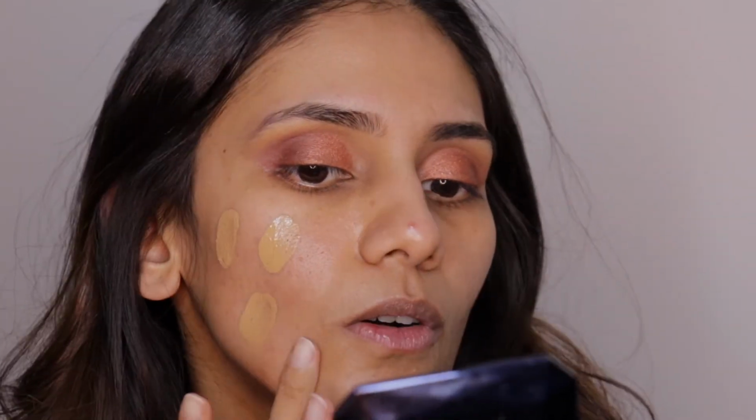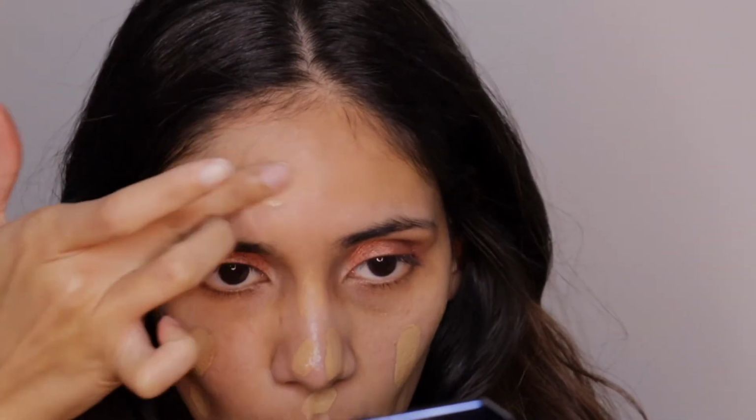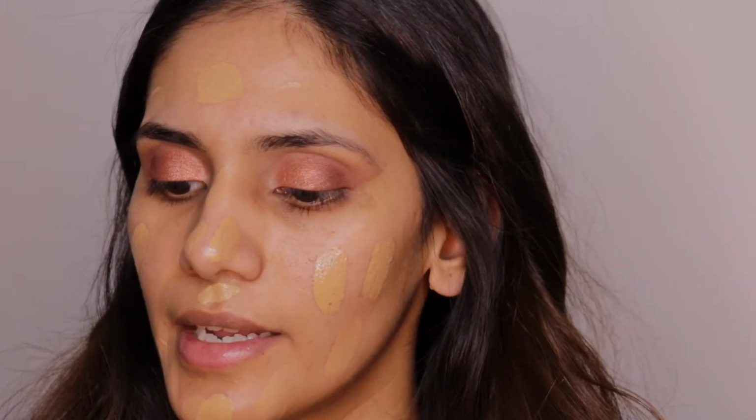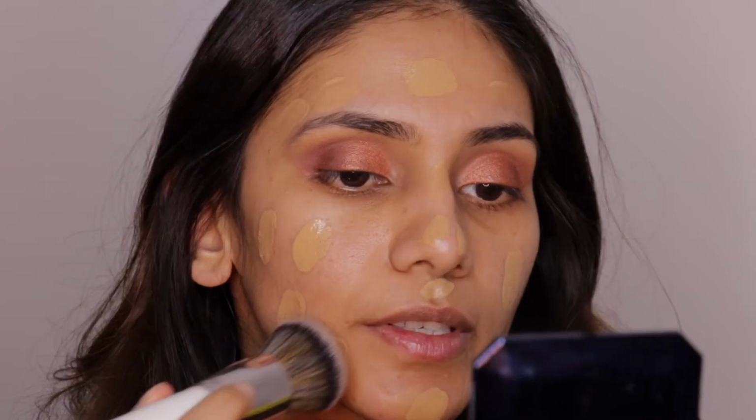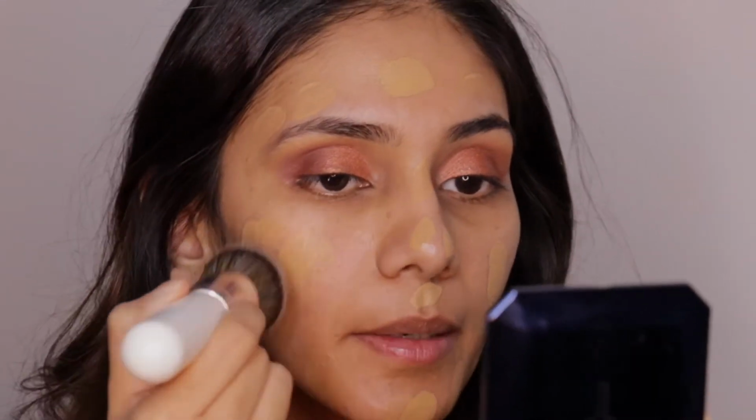My foundation is the L'Oreal True Match Foundation in the shade Golden Toffee. Just going to dab this on, try to cover that spot on my nose, and then using the Jaclyn Hill JH03 brush, which is like a kabuki, I'm just going to blend my foundation in.